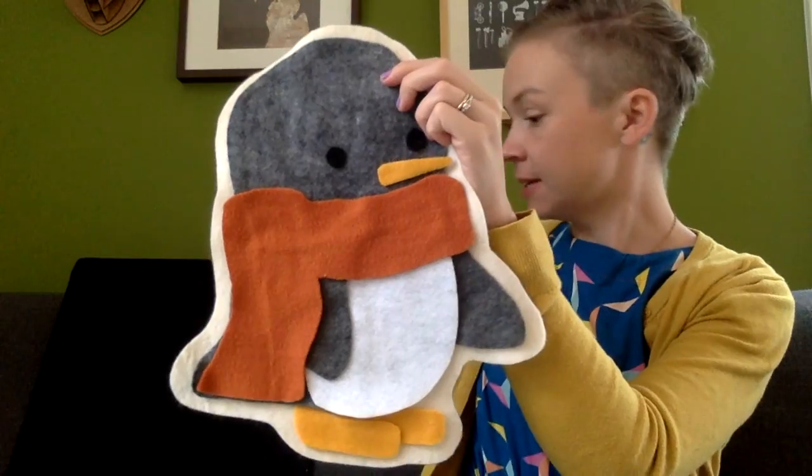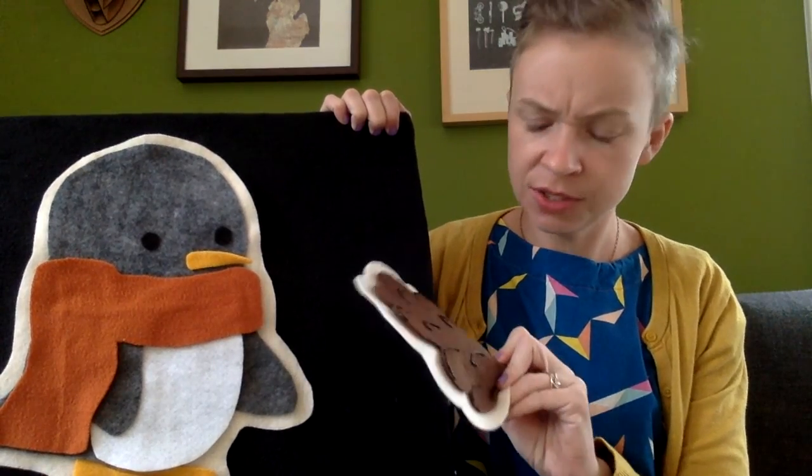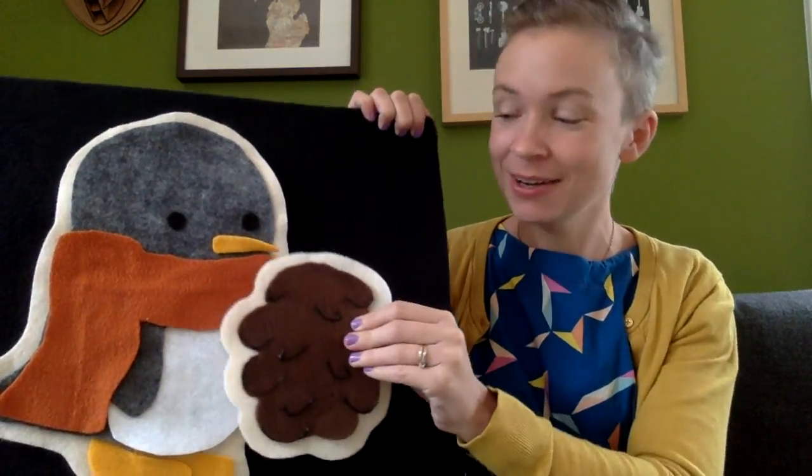All right, well, our next story about losing something and then finding it again is called Penguin and Pinecone. Well, one day, Penguin found something very special. It was too brown to be a snowball, too hard to be food, and too prickly to be an egg. Does anybody know what this is? That's right, it's a pine cone.